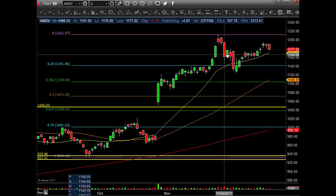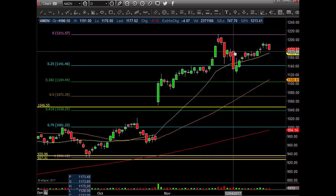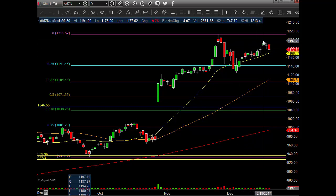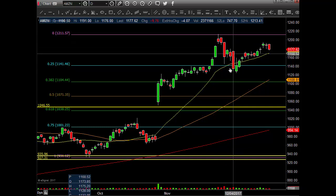But look at this. You've got a red bar, now you've got a retrace. It had a problem getting over this one here, so it had to consolidate for a couple days, and then boom, it's trying to pop, and now you've got this big red bar. You notice the big volume days on those big sell days.